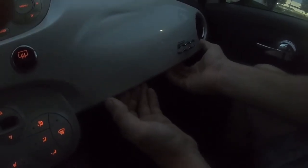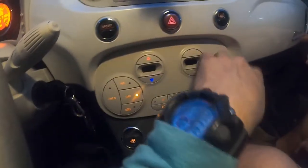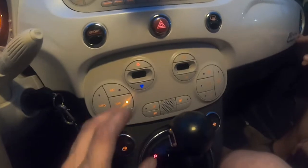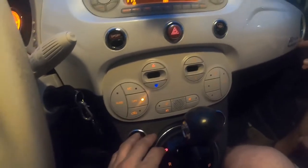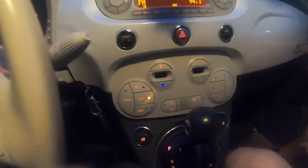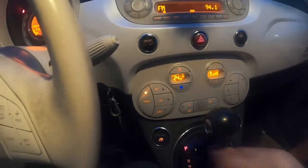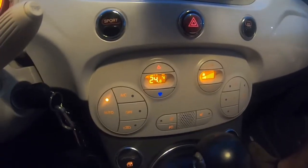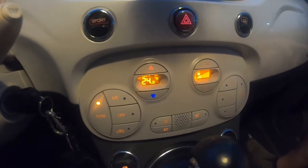Look how cheap the dash is. Charles has his hands underneath and he can move it. We have everything for your climate control, and again, everything around it feels so cheap. And when I activate the blower, the sound it makes is so cheap. I don't know if you can hear it, but it sounds like an airplane.